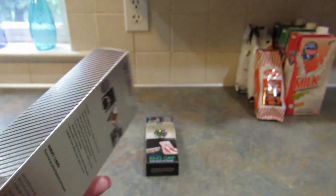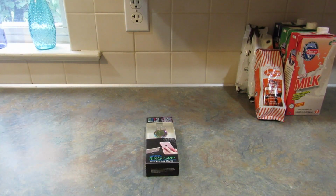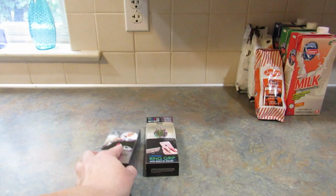This is what it looks like. So, yeah. I guess it makes it easier to carry your phone and your coffee at the same time.